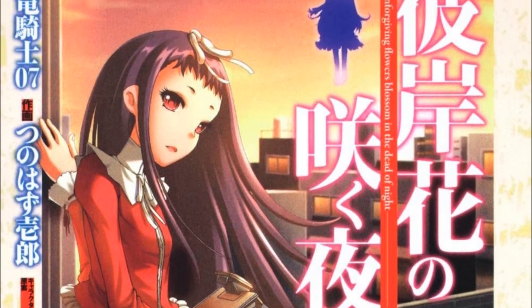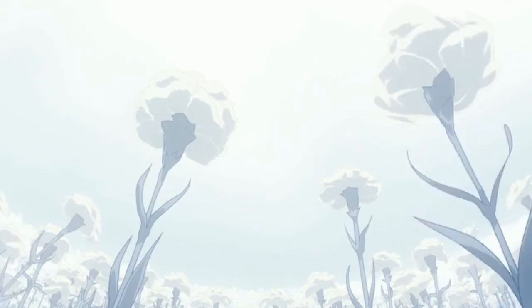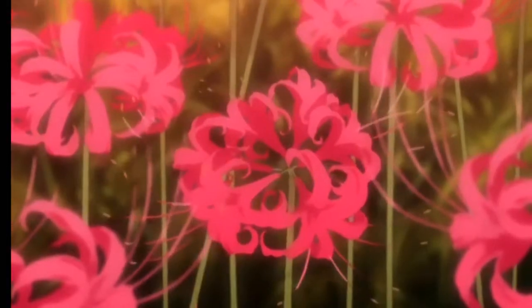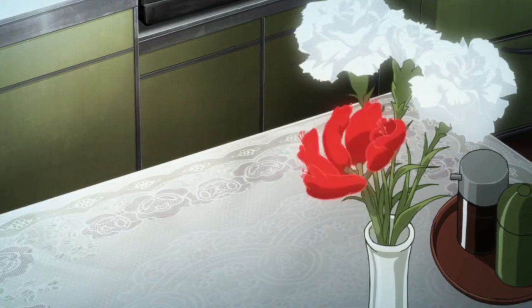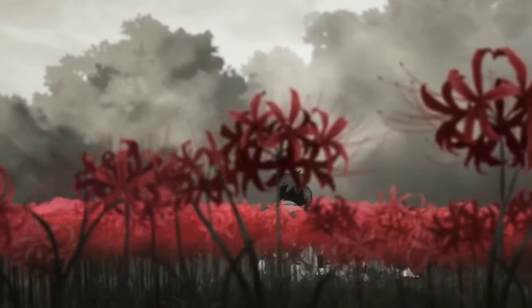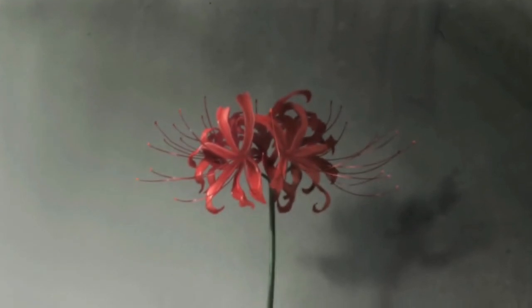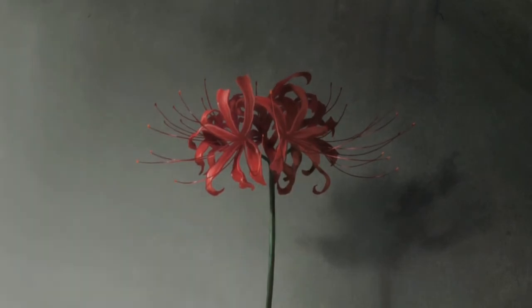As for why, well, in all of these examples, the red spider lily appears for the same reason time and time again. In ancient times, the red spider lily was well liked in Japan, mostly because it helped protect farms and graves from pests. But as time passed, the flower became associated with death, destruction, and the separation of lovers. And it is for this reason that the Higanbana is so often seen in anime, manga, and all other forms of Japanese media.